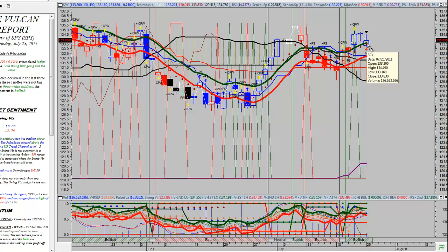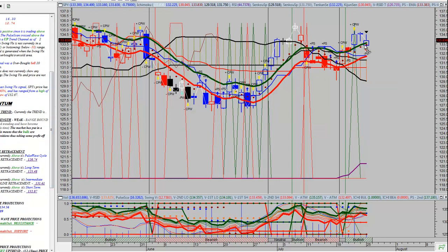Our swing VIX reading is a positive 16, so we still have a lot more upside to go before we get into any overbought or resistance areas. As far as trend strength, technically speaking, because we did not hit a higher high that we closed above, the last one was here. We are considered consolidated right now.